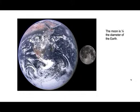The moon itself does not emit light like a sun, but what it does is it reflects the sun's light. And since it's really close to us, it seems pretty bright in the sky.